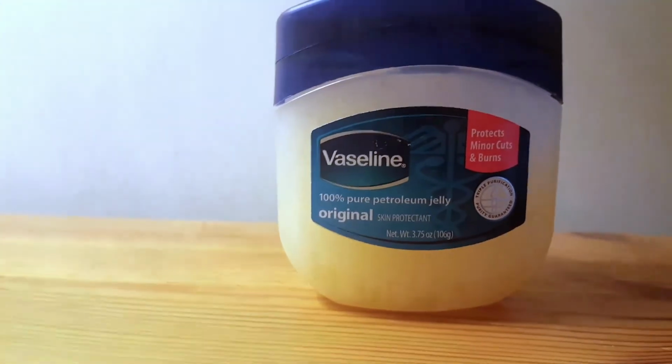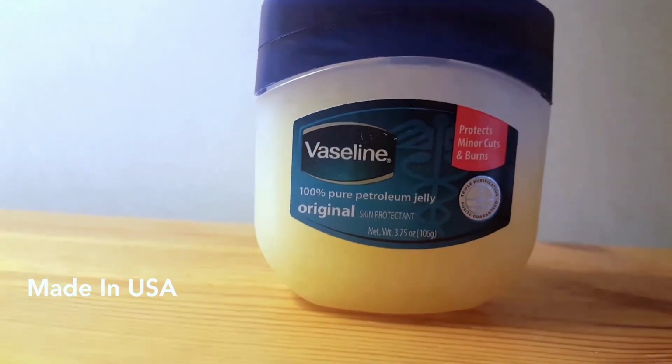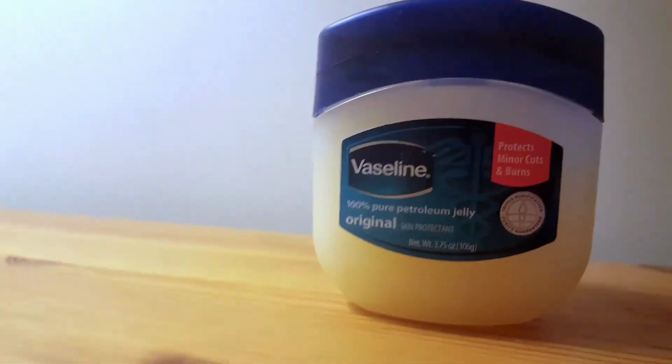It's made in the USA. It's for external use only. Do not eat it. Don't let your kids near it because then they could eat it. It was introduced in 1872, and Vaseline is an American brand.